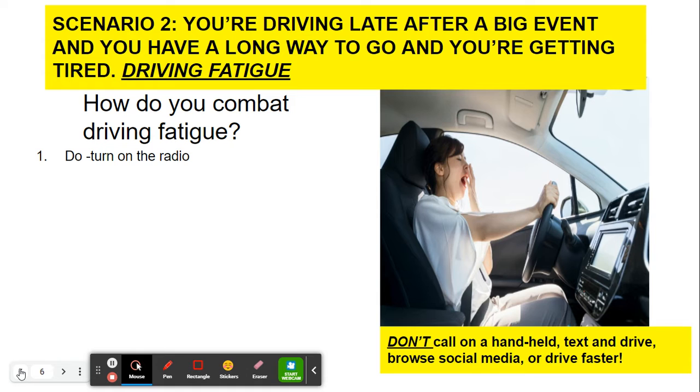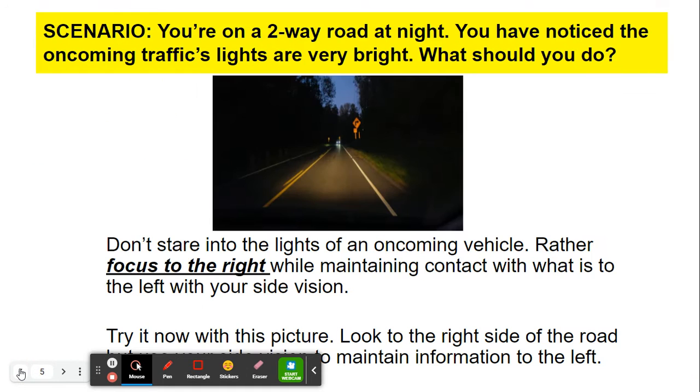Rather, you need to focus your eyes on the white edge of the road, right? This is how we look. We look down at the white edge of the road. We're going to probably have to take our speed down some in order to manage doing this, and we look at the right side of the road at the white line, and that's kind of our guide as these bright lights are coming into our view, okay?